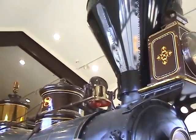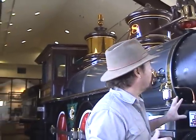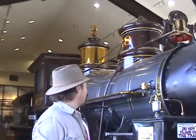Now, I don't know if they're going to be running that one today because we saw the diesel, but we didn't see the steamer running because I think they're doing that for the trips all the way into Carson. But we're going to go down and take a look, but I just wanted you to see this one. It's in fantastic shape. It almost looks like you could fire it up and run it down the track.